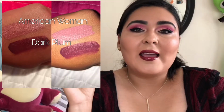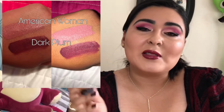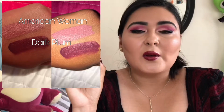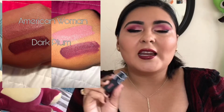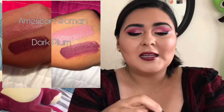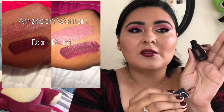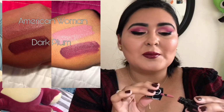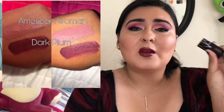So for this round, the little NARS mini that I recently got in my collection is so beautiful. It was featured in one of my liquid lipstick lotteries. If you're interested, I'm doing that on my Instagram. And this one's American Woman. As you can see in the swatches, it is a pale pinky shade. So beautiful, so cute. I did link the full size down below. It's just beautiful, a cute little doe foot. Really easy to load your lips with. It is a hard kind of doe foot, really cute.